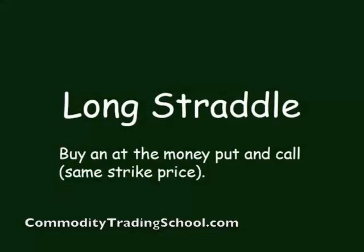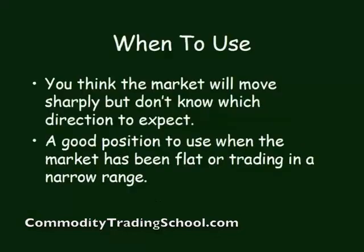Long straddle. This is where you buy an at-the-money put as well as an at-the-money call with back-to-back strike prices. You use a trade like this when you think the market will move sharply, but you're not sure which direction to expect. In other words, it could either go up or it could go down.